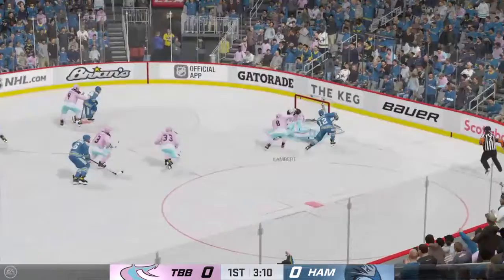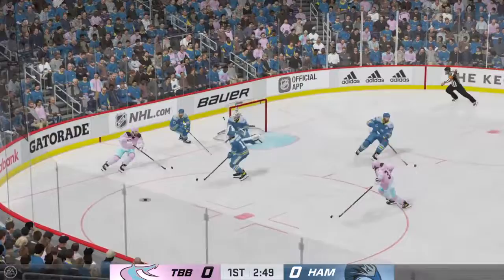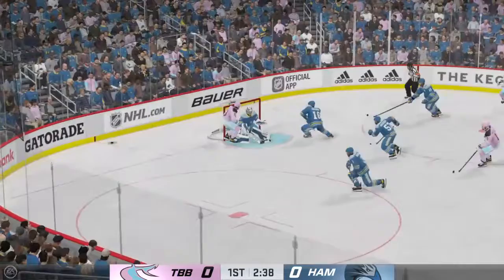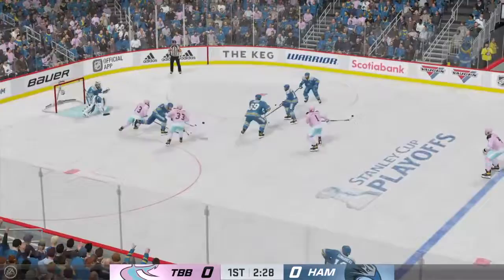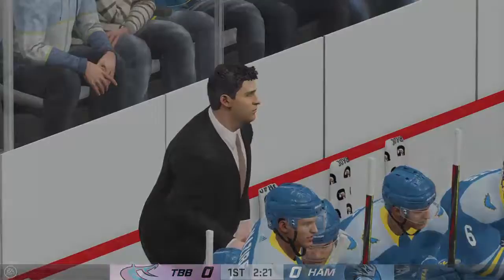Oh, Basher with the pass. Crucial interception here by Lambert. Kozlov. Pass. Now Kozlov again. High. That pass misses. Good for Cechi, only he's going to have to dump it, and that's going to be Heising. Lots of pressure from Tampa Bay, and in panic mode, Hamilton had to clear.